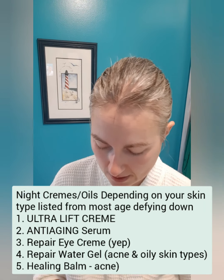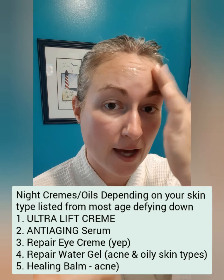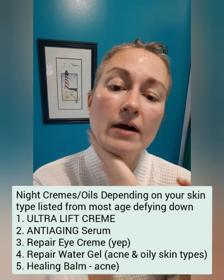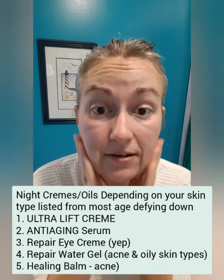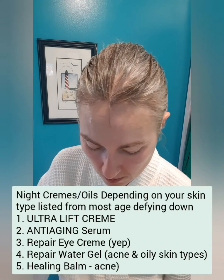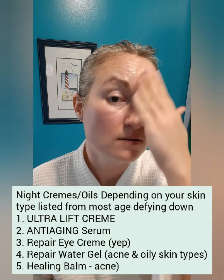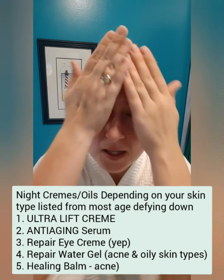So I'll go ahead and apply some of my oil, one little drop to my hand. This is the way to get it to last the longest, is to actually put it in the center of your hand, dab it, and then spread it around. This anti-aging serum is actually one of those products that the more you use, the better. Okay, so you just saw me do one drop and that was enough to cover my face.